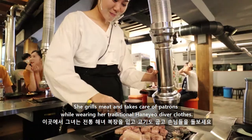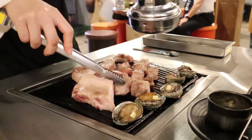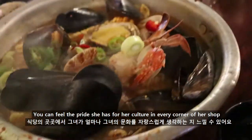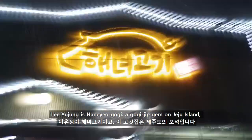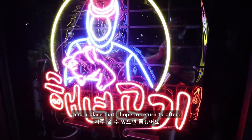Her restaurant is filled with relics of her love for diving. She grills meat and takes care of patrons while wearing her traditional haenyeo diver clothes. You can feel the pride she has for her culture in every corner of her shop. Lee Yoo-jung is Haenyeogoki, a Goki Jip gem on Jeju Island, and a place that I hope to return to often.